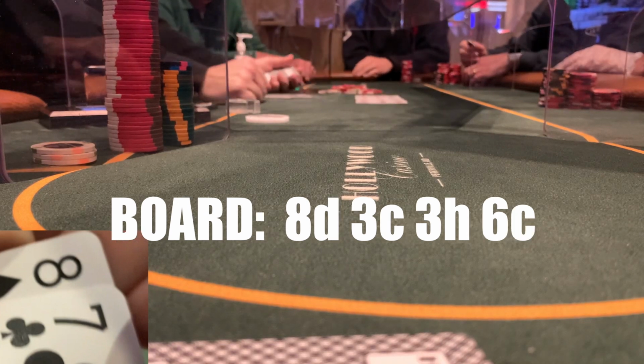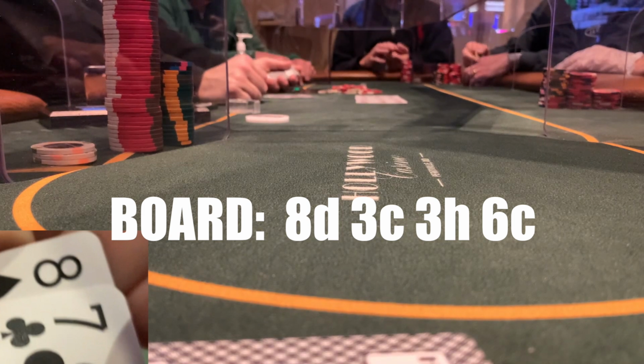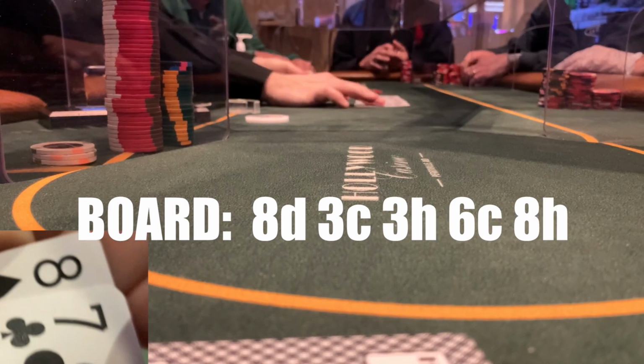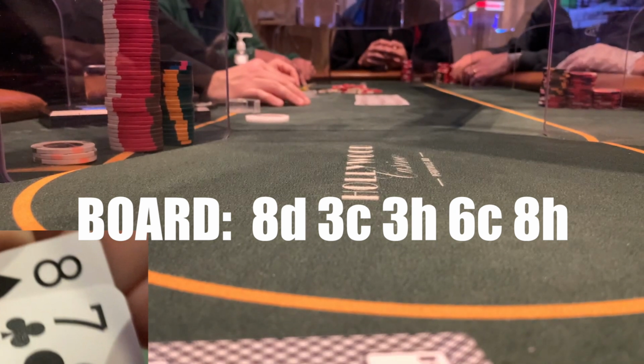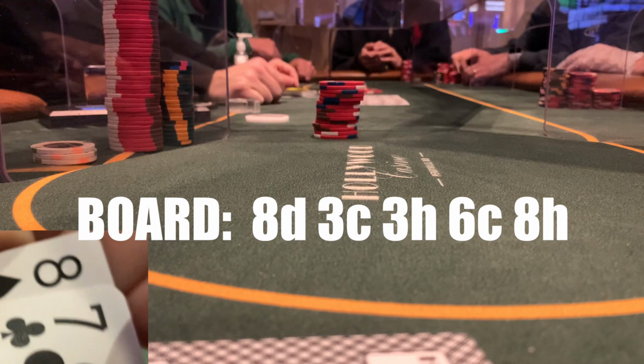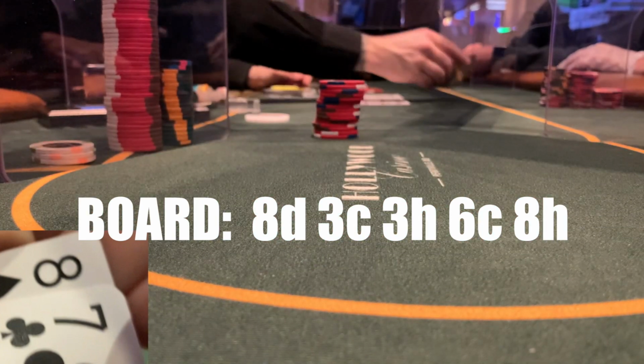The turn's a 6, so that's not an 8. So when they check to me, I'm just going to check back and hope to really pull that mind trick off. I am successful. Once again, it's an 8 on the river. What do you know? They check to me. I bet $75. The Gambling Cleaner shrugs and calls. He probably has a 3 in his hand, and then mucks disgustedly when I show the winner.